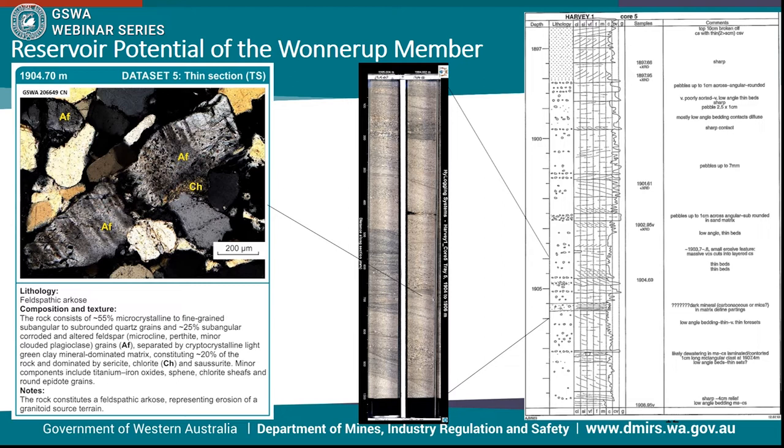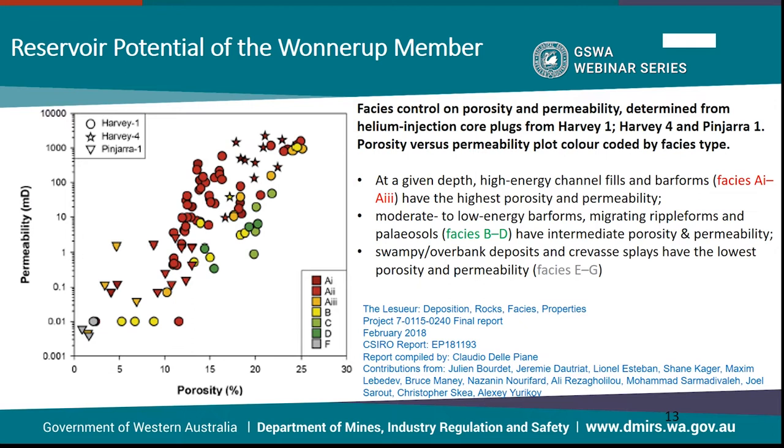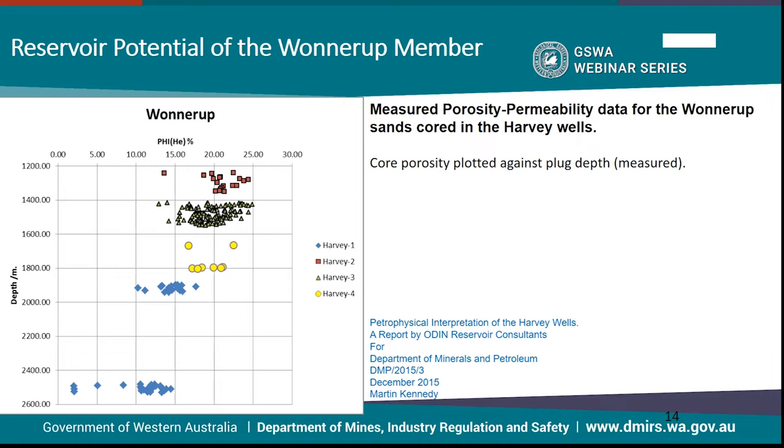CSIRO clearly demonstrate a strong facies control on the porosity and permeability. The high energy channel fill and bar forms have the best porosity and permeability, which are the red and orange points in this plot, whereas the overbank or swampy deposits and crevasse splays have the worst reservoir quality, the grey points. Overprinting this facies control is the depth and temperature related influence causing mechanical compaction and increased diagenesis with depth.